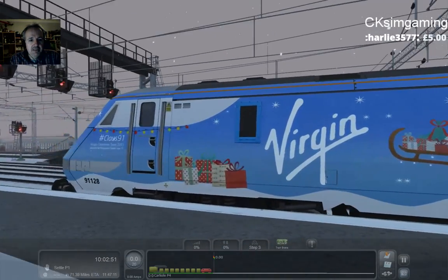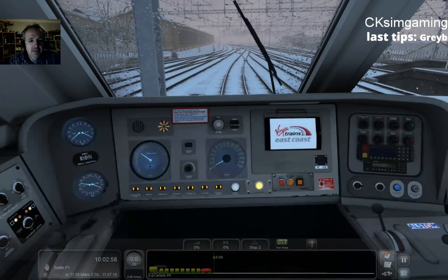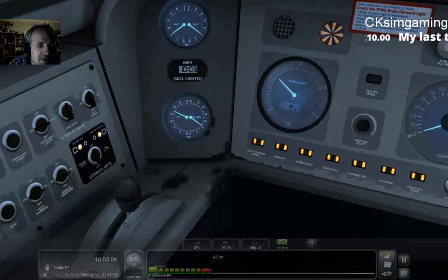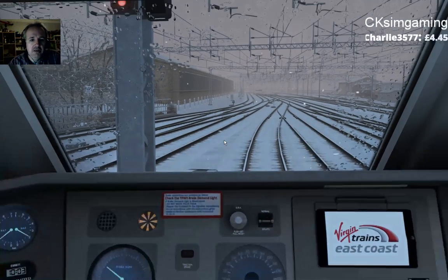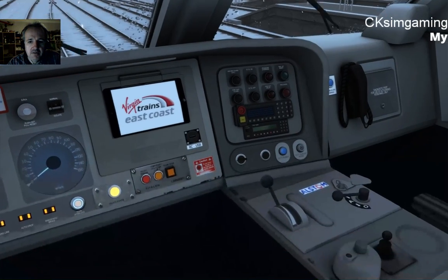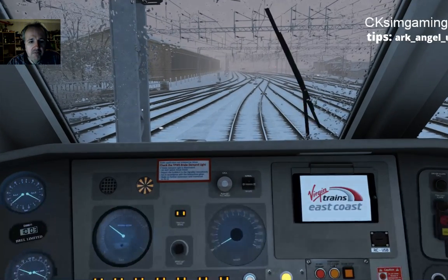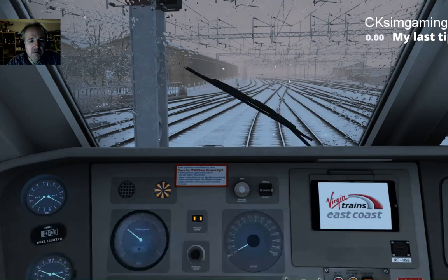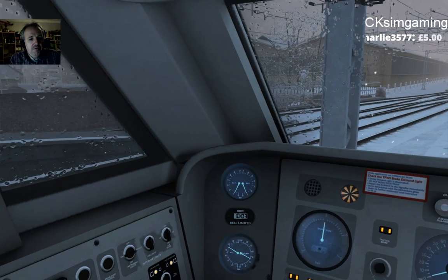Oh, you'll find out in a minute. We're starting from Carlisle. That should hopefully give you a clue. Right, just need to turn off these lights. Right then. Here we go. Lights are off. And let's go, I think. Head off. Let's go now. Put the brakes off, and off we go.